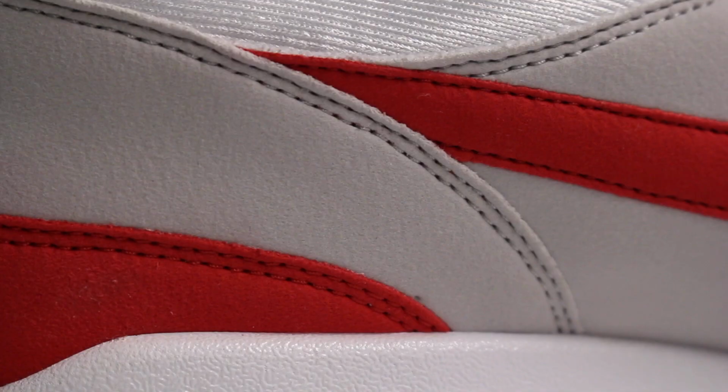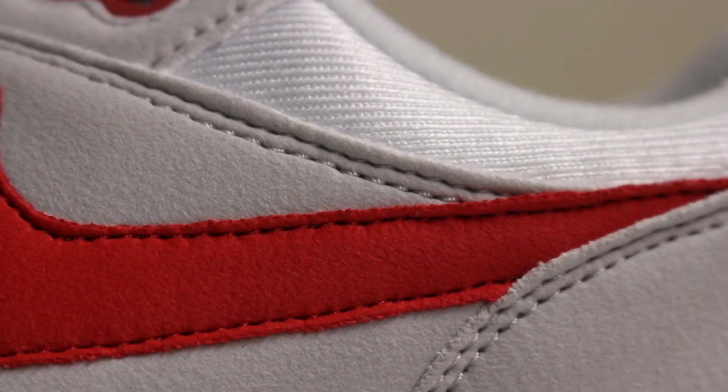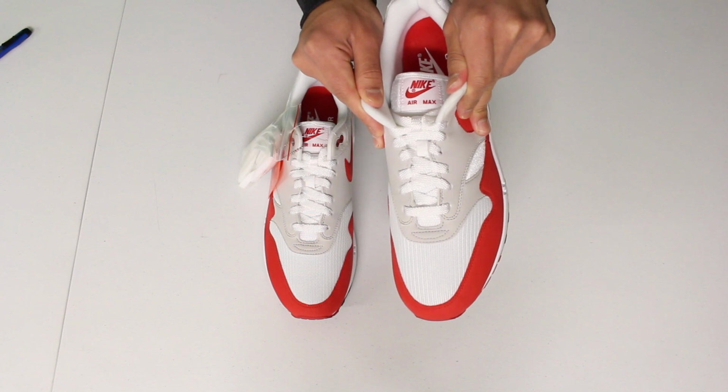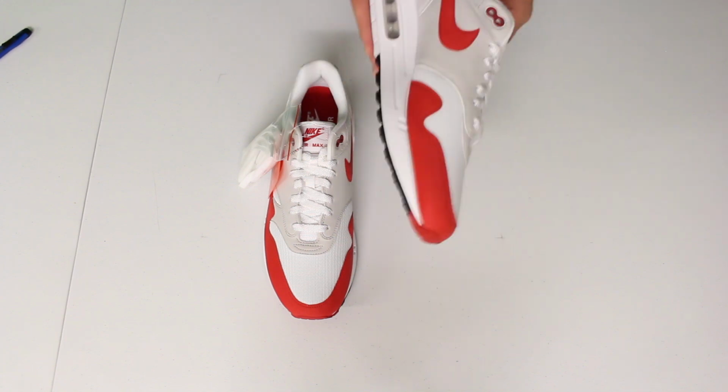A lot of stitching on these as well. You see a little bit on the Nike swoosh on both sides and throughout the entire shoe. Even on the tongue, you have the stitching over there. And I think that's it, right? I think this is a shoe that you could wear with a lot of outfits and a lot of short pant combinations. So I'm excited to do the on-feet look for these.